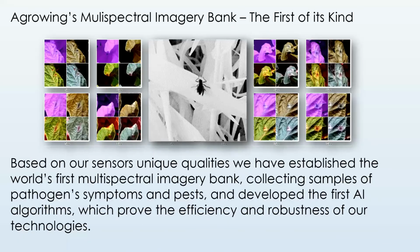Based on our sensor's unique qualities, we have established the world's first multispectral imagery bank and developed the first AI algorithms which prove the efficiency and robustness of our technologies. We are collecting multispectral close-up samples of pathogens, symptoms, and of pests of various crops from all over the world.